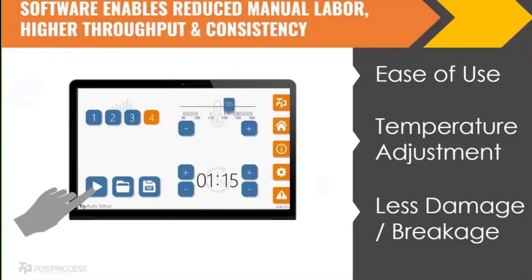And then lastly, the process monitoring achieved by our sensors that are monitored by our software ensures that you're always running within the correct energy levels. So this makes sure that your parts aren't damaged due to overprocessing without having to have any operator intervention.